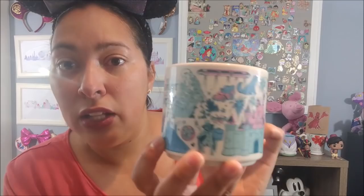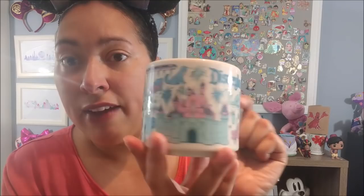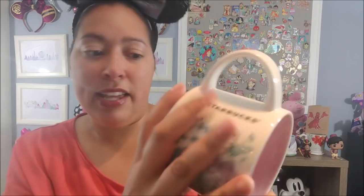It's just gorgeous. Again, with the coloring and the Disneyland logo, I knew that I wanted to have this mug, even though I don't have any more space for mugs. I wanted to get this one to add to my collection. The bottom just says Starbucks Been There Series, and the interior is just a pale pink. So, very much a cute mug, and love this. This was the number one item I knew that I wanted to get from the parks this most recent trip.